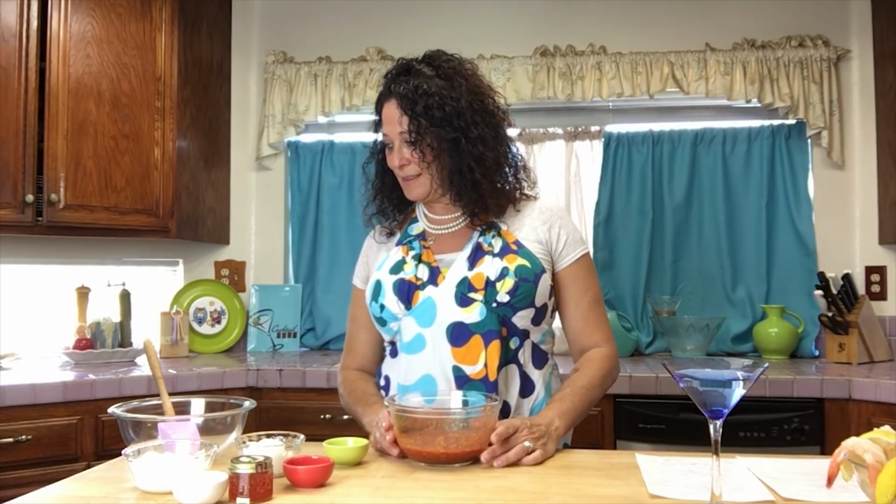I've got one more for you that's going to come out of the 70s as well. So this is our first cocktail sauce, straight out of 1978.